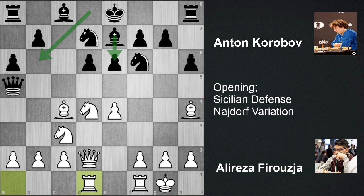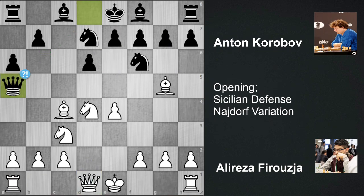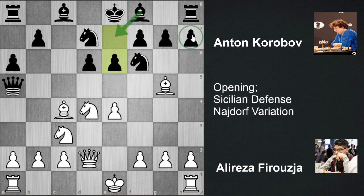Now let's go back to our main move which was played in the game, and that was queen a5. After that, queen d2, going for the castle on the queen side. h6 was played. Instead of it, it was better to play the move e6 and develop the bishop to e7. But Anton delayed on this development and played the move h6.